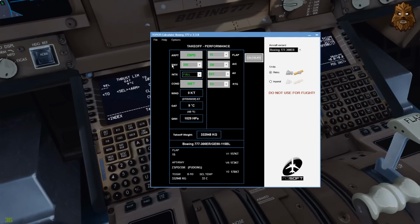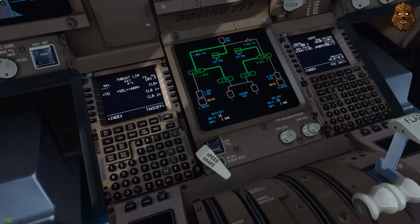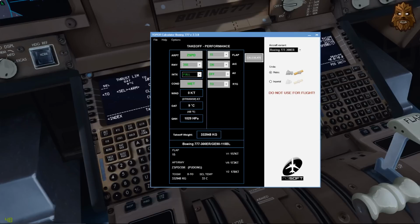Once again, I'm using Topper here to calculate everything that we need in terms of the performance for the 777-300. So you can see here, and I've already entered in the information. So the airport, ZSPD. The runway that we're departing on, we're taking the full length of the runway. It's currently wet. It's horrible down here at the moment. Winds. For some reason, that wind has just disappeared. So let me just double check that again and bring up Topper once more. Okay, so it's still what it was before. So it's still 70 degrees at 8 knots. So that's absolutely fine.